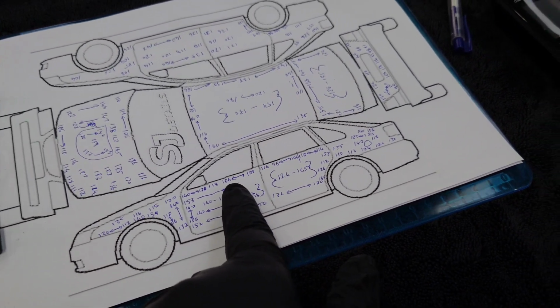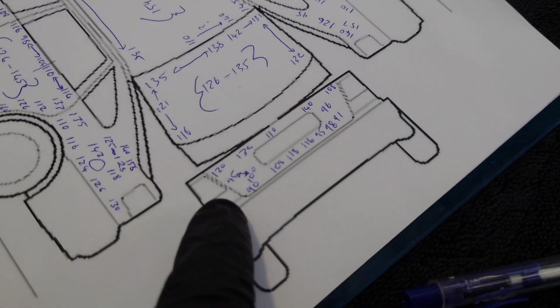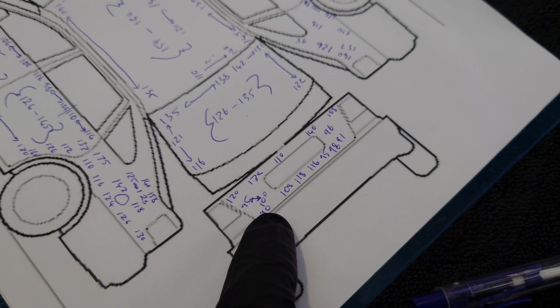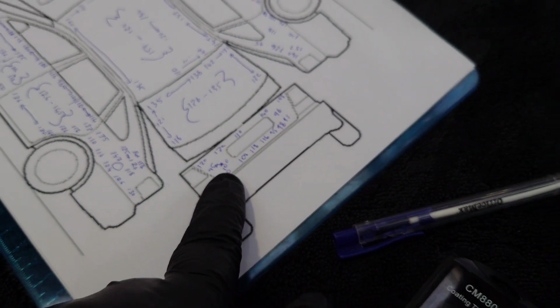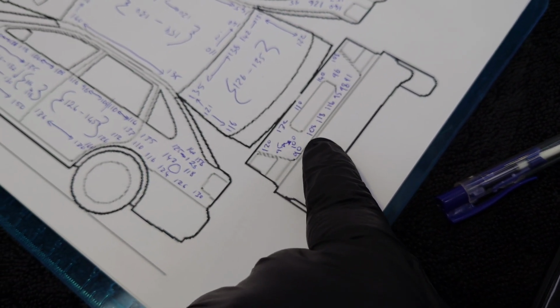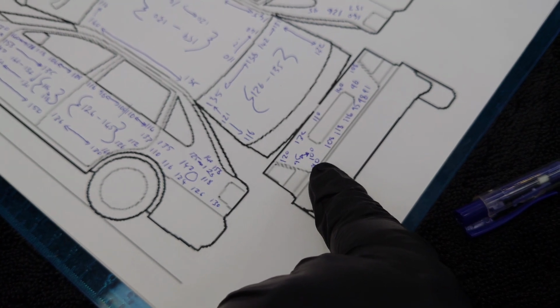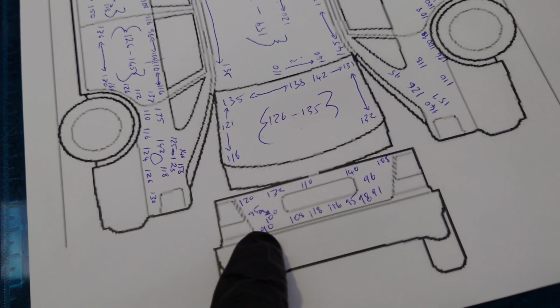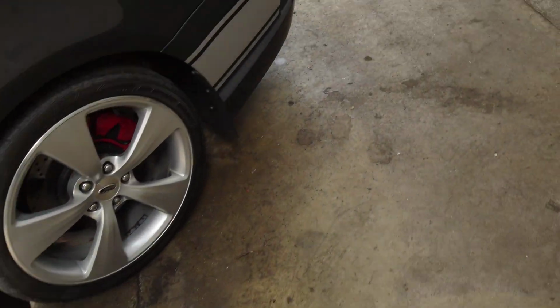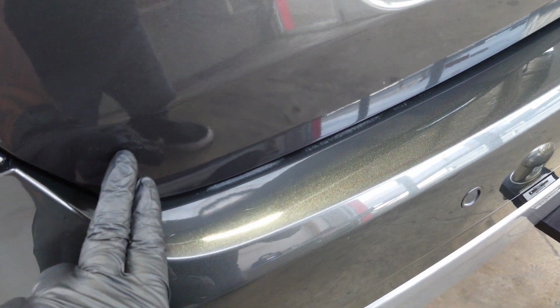And it's the same if we move around this way to the back boot lid. We have 90 microns there. We're down to, I think, the lowest on this vehicle. Yep, 90 microns, and I'll show you exactly where that is. It's this area right here.